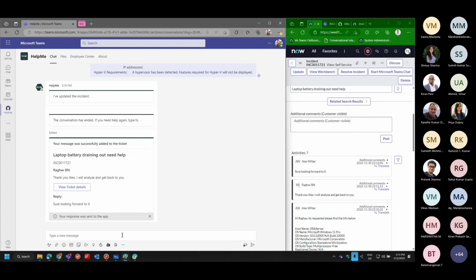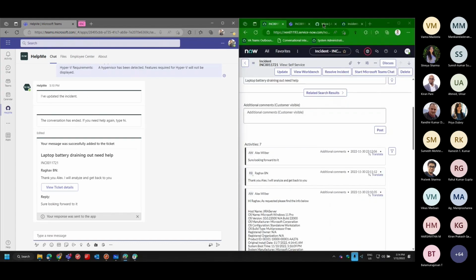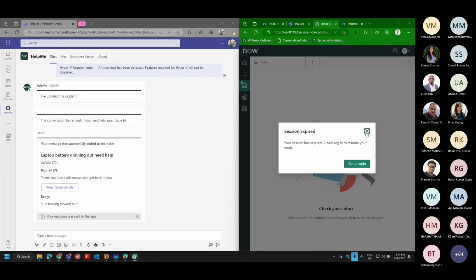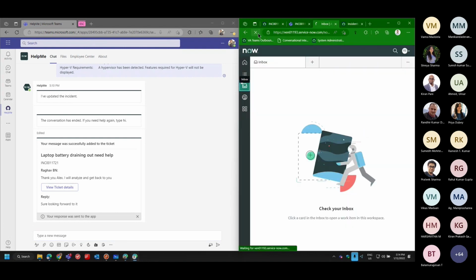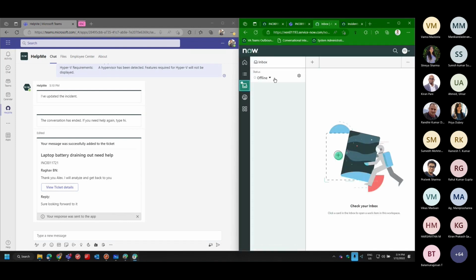Now, after a few days, Alex is frustrated because he's not getting any updates on the information. The last update is like, sure, looking forward to it. So he tries to reach out to live agent support so that he can get traction on his incident. So let us go ahead and refresh this agent workspace here. Just make sure that one of the agents is available. So just make it available.